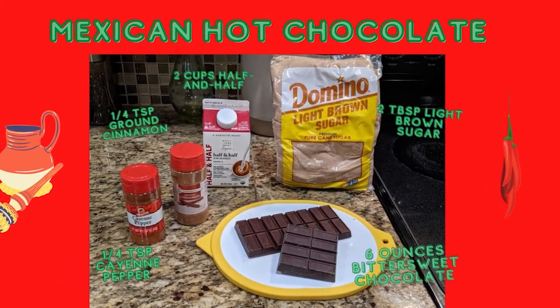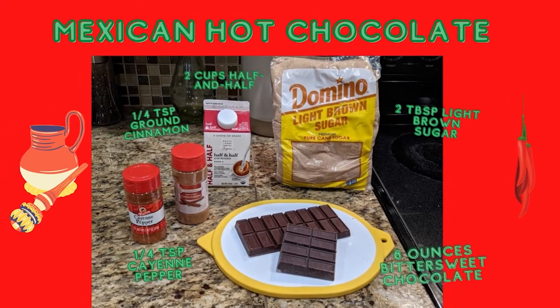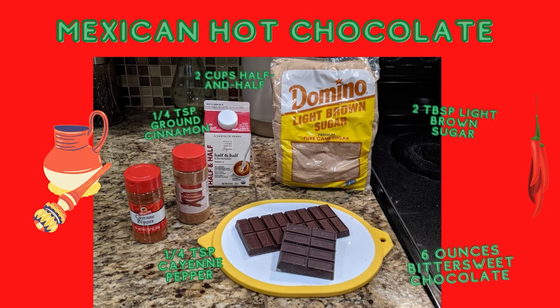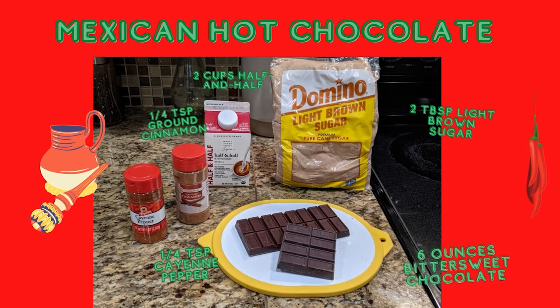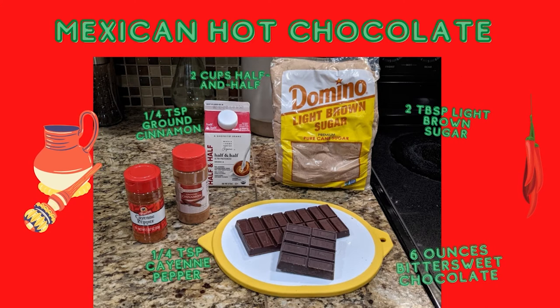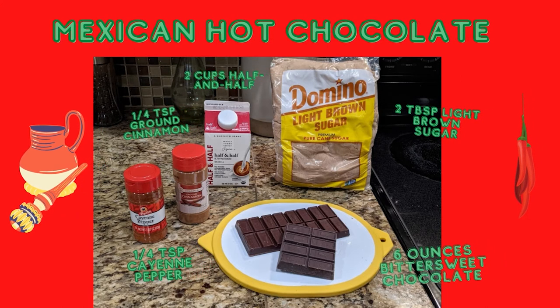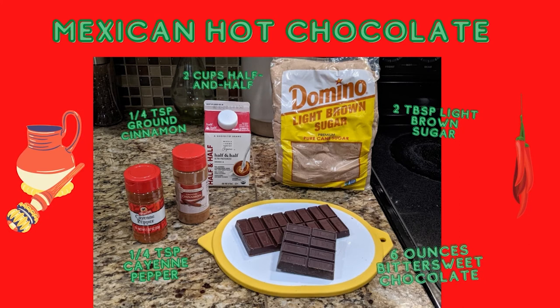You'll need 6 ounces of bittersweet chocolate, 2 tablespoons of light brown sugar, a 1/4 teaspoon of ground cinnamon, a 1/4 teaspoon of cayenne pepper, but you can use less than that. Mine came out a little spicy, so if you want to use even less than a 1/4 teaspoon, you can. 2 cups half and half. And I used a mixture of unsweetened chocolate and semi-sweet because that's what I had in the house.